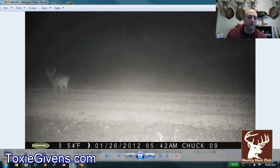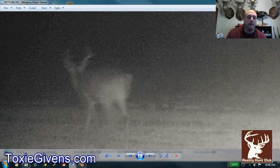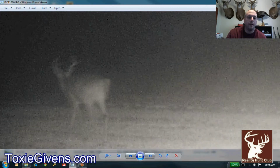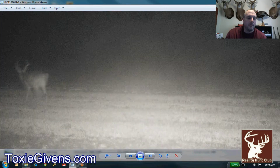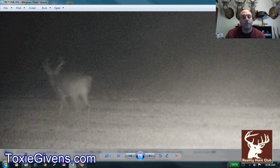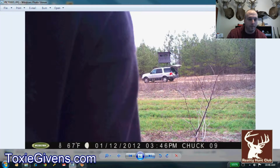And this is definitely a mature deer. I don't know, that's the only picture we got of him. Big body deer, nice mass around here. But it could be the double corkscrew, or it could be the big 9, but nice, definitely a mature deer. So let's go to the next folder.